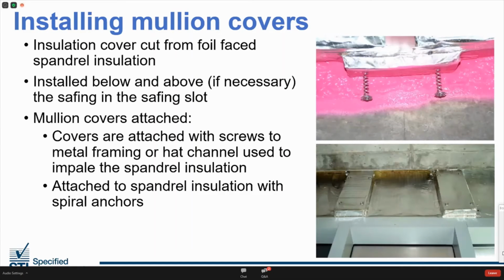There have been many advancements lately in the requirements for mullion covers. Many of today's high-performance tested designs only require mullion covers below the slab. In some cases, mullion covers are not required for the fire test. They can simply be added for thermal requirements when needed. It is always recommended to refer back to the tested design for specifics on mullion cover requirements.